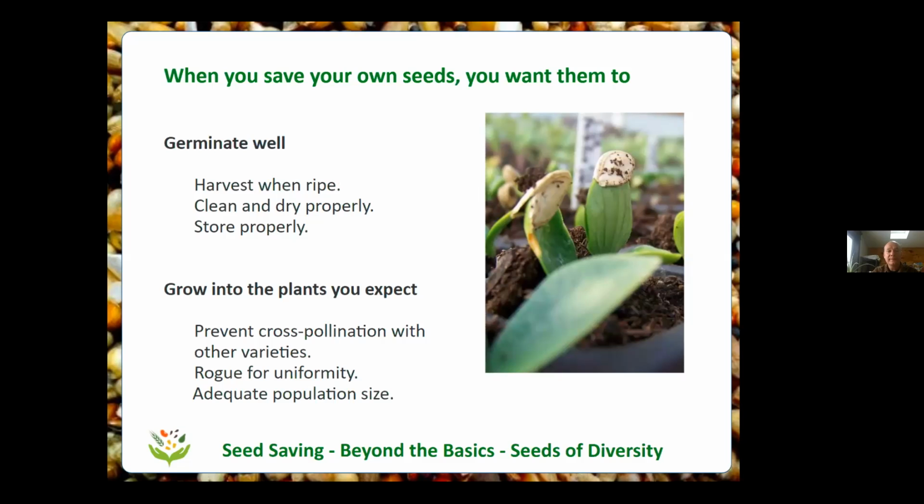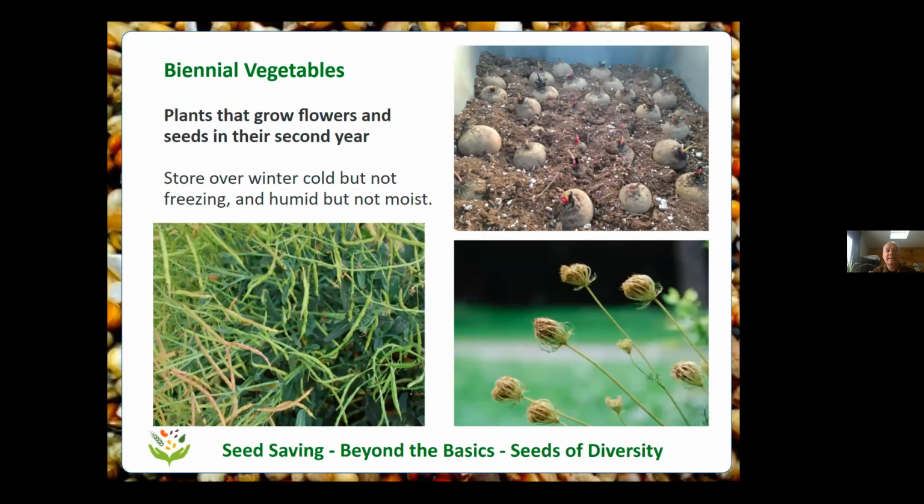A few other things that people would ask about before I wrap up. Biennial vegetables is an advanced topic. Biennials are plants that produce their seeds in the second year of their life, not in the first year, like most of our garden plants that we're used to. And so biennial vegetables, beets are an example. If you grow beets, you don't see flowers and seeds the first year.